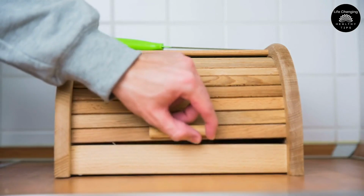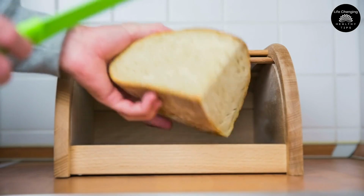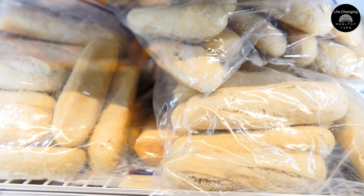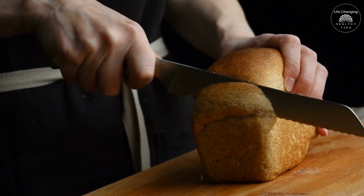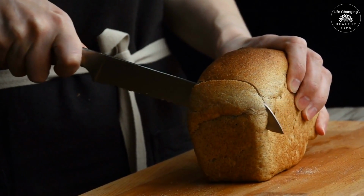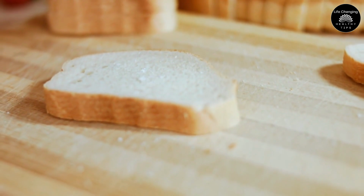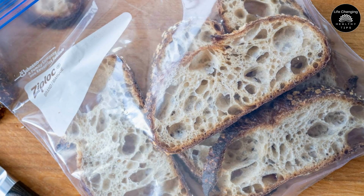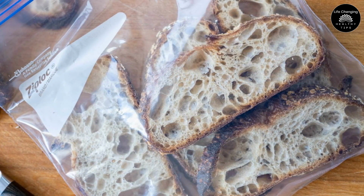It's best to store bread at room temperature in a cool, dry place, such as a bread box or pantry. To maintain bread's freshness for a longer period of time, freeze it. Slice the bread before freezing and store it in airtight freezer bags or containers. When ready to eat, thaw the bread at room temperature to preserve its texture and flavor. After the bread is thawed, do not refreeze it since this will cause it to lose more of its quality.